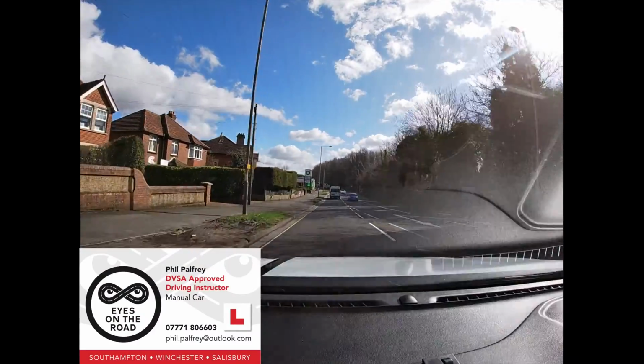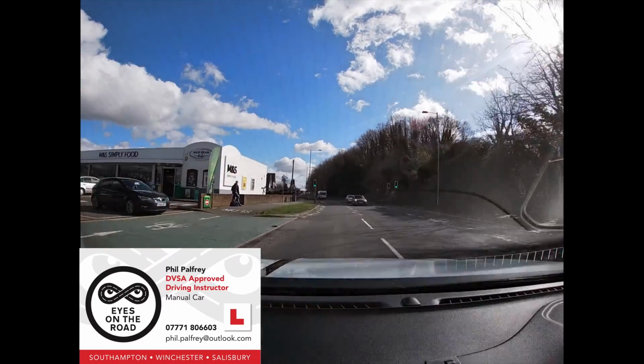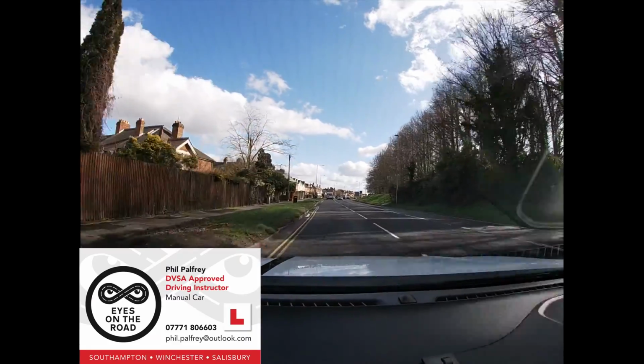Looking ahead now to the BP forecourt and the Toucan crossing, which is currently green. You can see there the bicycle and the red pedestrian pictograms defining that as a Toucan crossing.